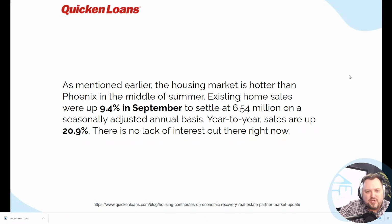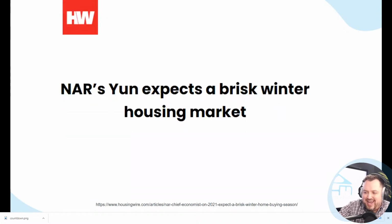Quicken Loans says, as mentioned earlier, the housing market is hotter than Phoenix in the middle of summer. Existing home sales were up 9.4% in September to settle at 6.54 million on a seasonally adjusted annual basis. Year-to-year sales are up 20.9%. There's no lack of interest out there right now.